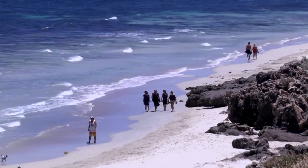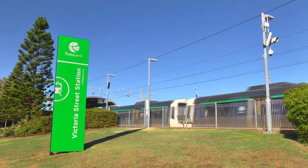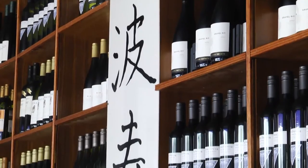Excellent location with a 6-minute walk to the beach and a few minutes to Victoria Street train station. Very handy to all amenities, close to shopping centres, cafes, restaurants and a river lifestyle.